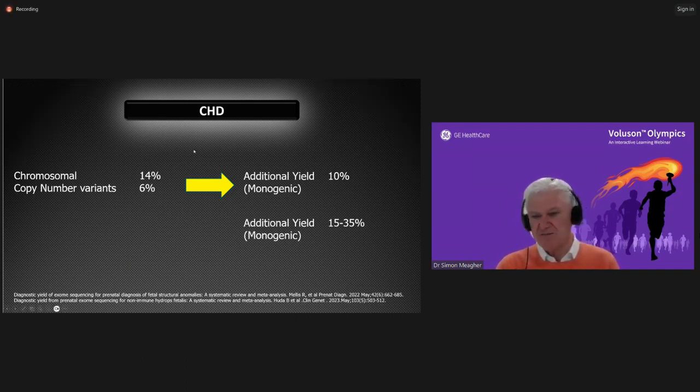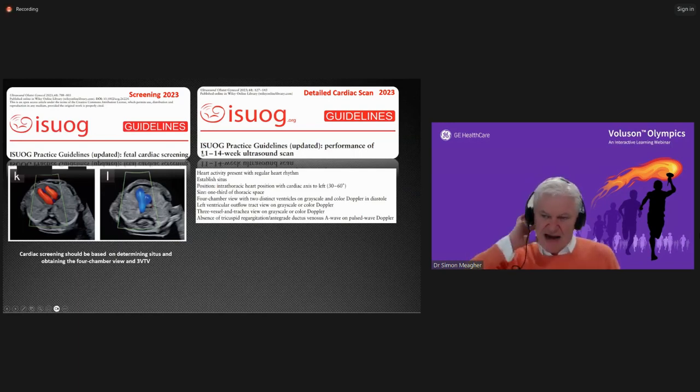So the push is there and the evidence is there that we should detect 2/3 of major abnormalities in the first trimester. And in a sense, this is why ISUOG has come on board with looking and agreeing that the way forward is to routinely use color Doppler. Now, that has only been adopted in 2023. I'll share with you that for the last 25 years in our unit, we've been using color Doppler to evaluate and detect cardiac malformations, but that's in the setting of a high-risk unit that's dedicated to fetal cardiac imaging.